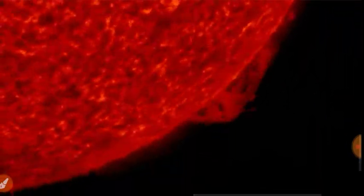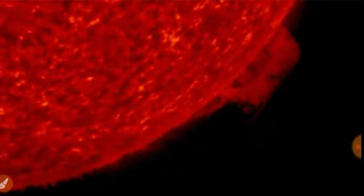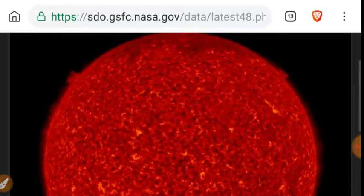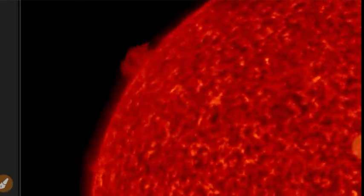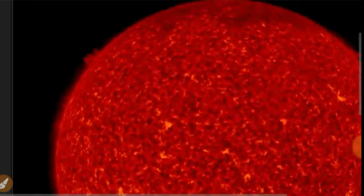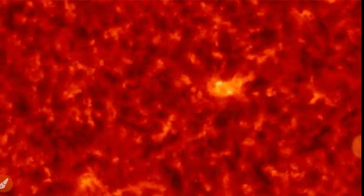This one's been here since yesterday, and it's yet to collapse. That is a big one. Also in the northeast limb, not quite as big, pretty active. And there's Sunspot 2726.